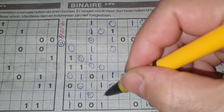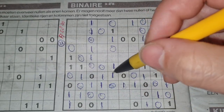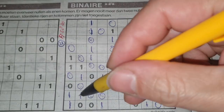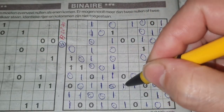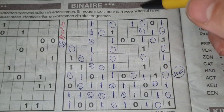Double 1, here no, there no. Double O, here one, there one. Double 1, here no, there no. Double O, here one, there one. 1, 2, 3, 4, 5 1's. So the rest are O's. Between 2 O's comes an 1. Between 2 1's comes an O. Between 2 O's comes an 1. Okay.